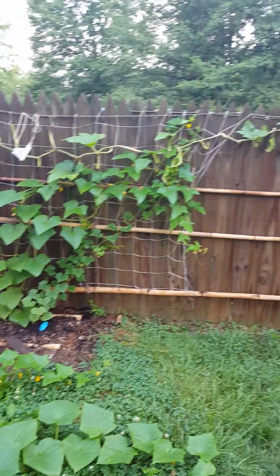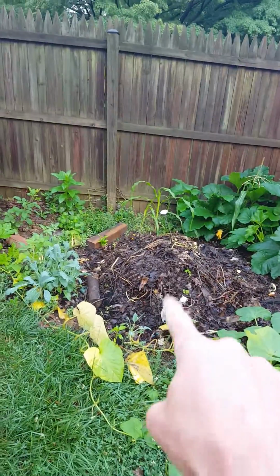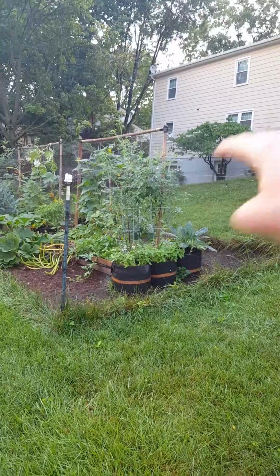So I'll cut them down and put them in my compost bin, and if there's any worth eating, I'll eat them and pickle them. If not, then they'll be good food for my compost bin that I've had going here for a couple weeks. I've also got another pumpkin plant over here, and if we turn over here to the main garden, I'll give you an update on that as well, and also give you an update on my side bed.